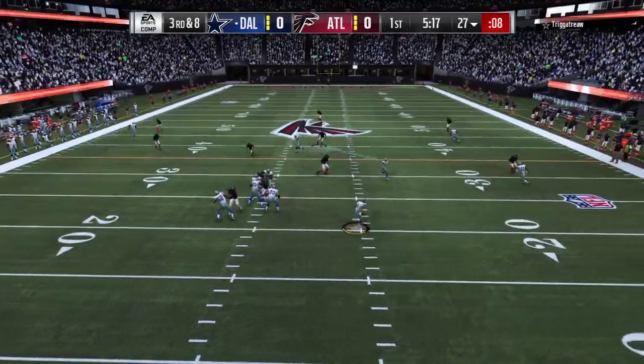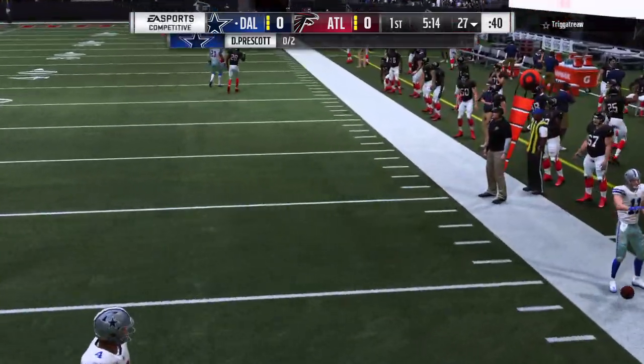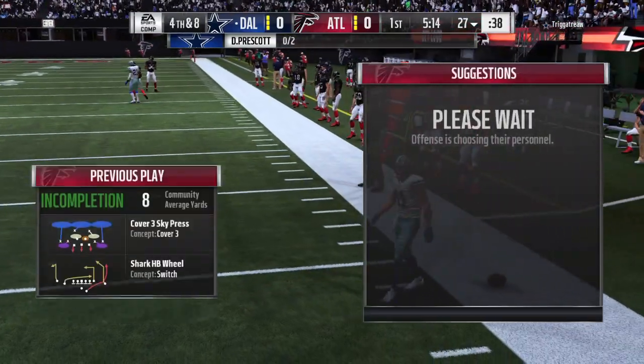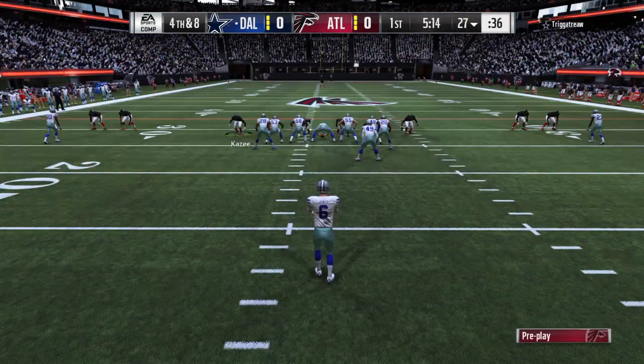Prescott from the gun, escaping the pressure right. And it's going to be incomplete. He was able to catch it there on the right sideline, but out of bounds, says the line judge. And it's going to bring up 4th down.